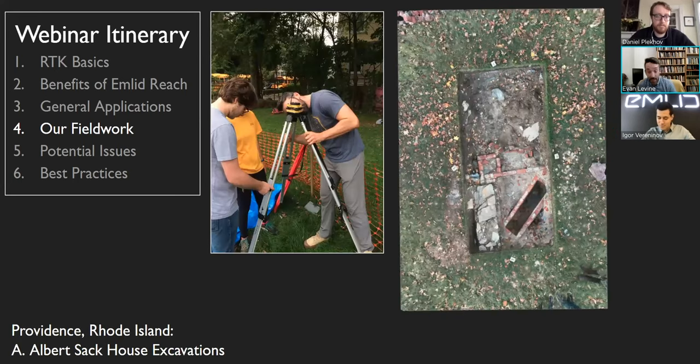The last one that I'm going to speak about is a project back in Providence, and shifting tack a little bit, this is the way that we use the Emlid Reach as a pedagogical tool. So this is a project called the Sack House Excavations, which is part of a course run by Brown University, taught by graduate students and instructing undergraduates in all manner of archaeological field methodology.